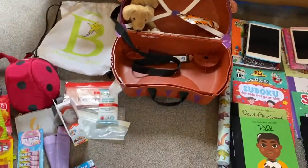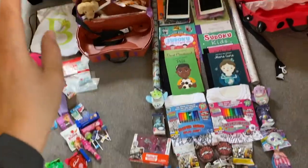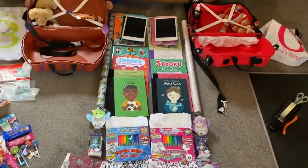Right, my voice, I have been speaking to you for far too long. Right, I'm going to pop you in a time lapse and I'm going to wrap all these and then hope that everything fits into this bag. And then I'll show you what I've done with my hand luggage.